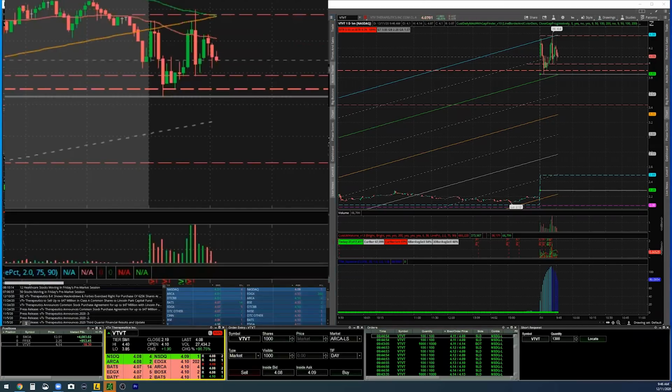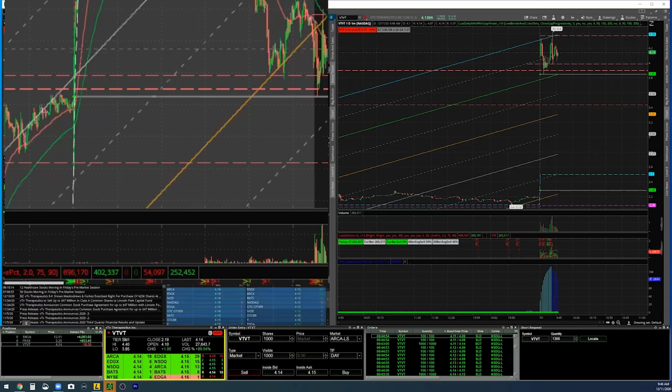ADTX at the scanner again. Yeah, that's grinding up slowly. That's not my typical go-to trading setup. NVAX having a good day. Still watching VTVT, sitting in this bottom.